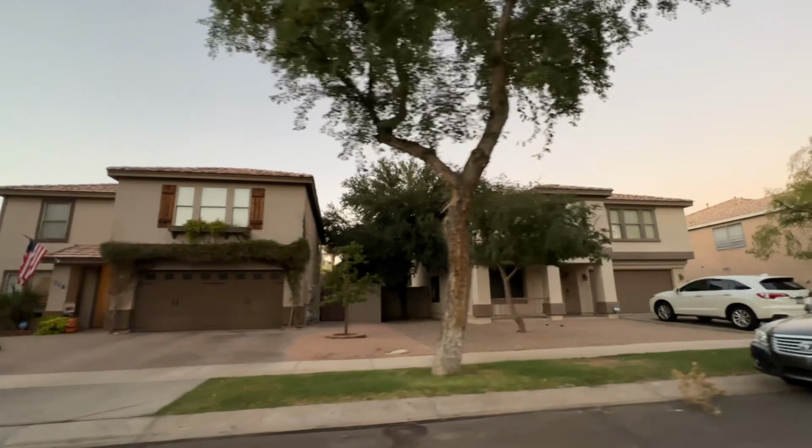You guys know I'm a Verrado fanatic. I love Verrado. It's a beautiful area, and it's one of my personal favorites. They have 2 community pools, a fitness center. Estrella Mountain Ranch also has a fitness center. They have a golf course in the neighborhood. They have community events, right?